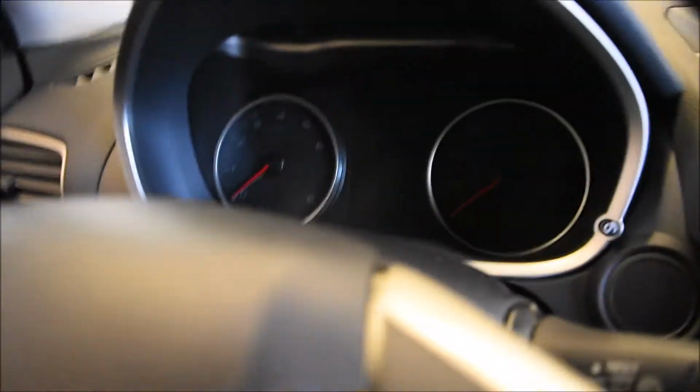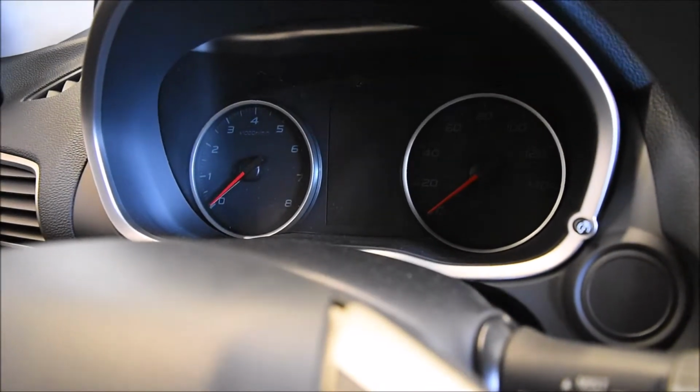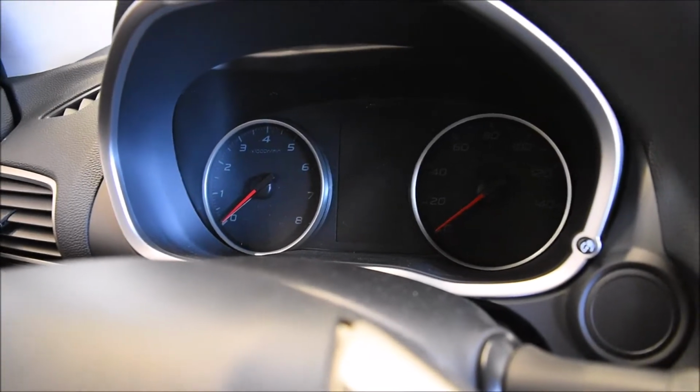Looks like it has some good space in the back. Probably can't really see it that well, but there's a decent amount. Because at nighttime I can't really see them if they're small. The numbers. Yeah. I'm a freaking old lady.